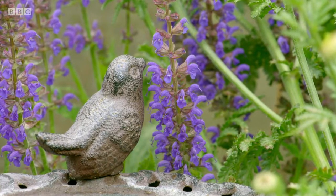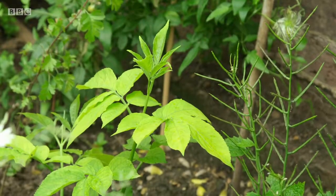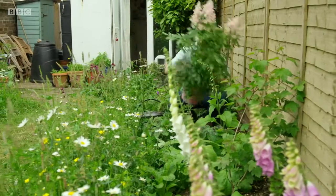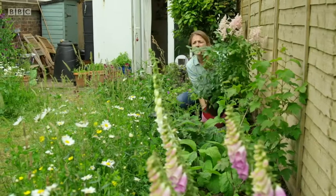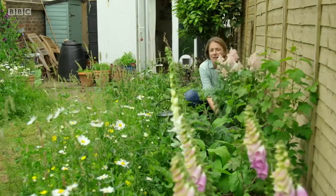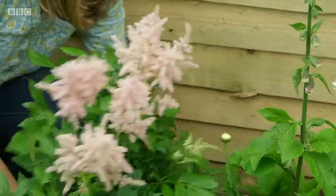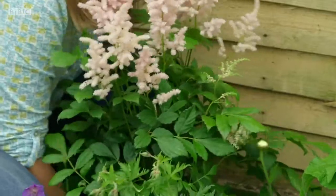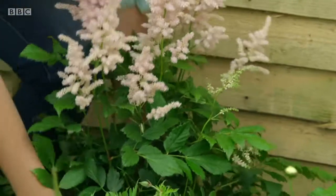So the garden's largely planted up now, but while the shrubs take time to fill into their space, I can fill the space with more pollinator plants. So this is an astilbe. It's quite shade tolerant, so I can put it on the north-facing border. And it's really popular with pollinating flies, like hoverflies. So it's a really good addition to have in a wildlife garden.